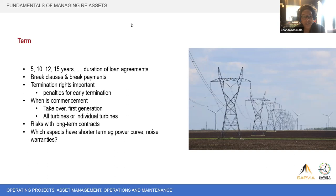Ensure that you have break clauses in those contracts. So it's well and good signing up for 10 to 15 years, but you need to be able to change that service provider if needed. Always plan, hope for the best, plan for the worst is the best thing with contracts.